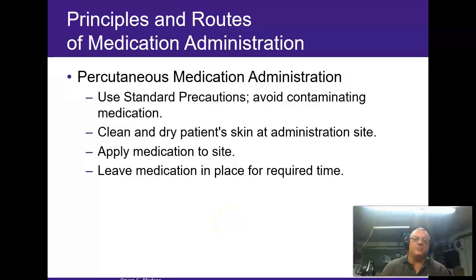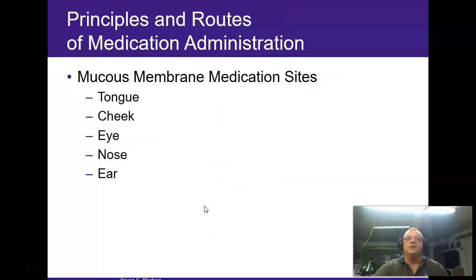So again, standard precautions: we make sure that we don't contaminate the medicine, and clean and dry skin is where we're going to apply these. Okay. Now the places that we can administer: the tongue, the cheek, the eyes, the nose, the ears.